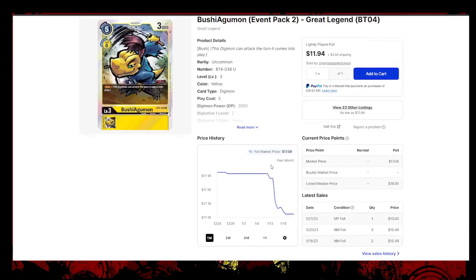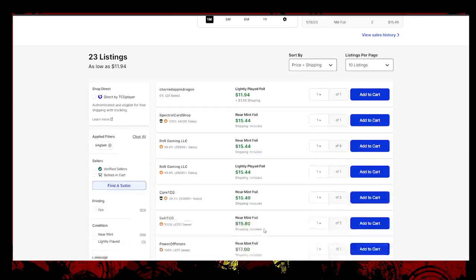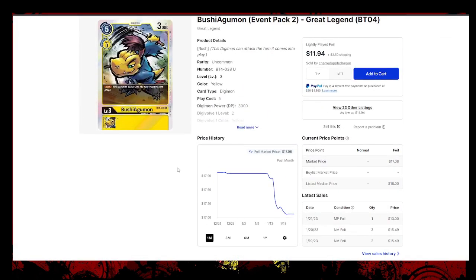I really like the artwork. Just to mention, I do love this artwork. I don't know if it's worth getting multiple copies. I think for collection purposes, 1 is enough. But if you're looking to max your deck and you're playing Lord Nightmon or doing something like a yellow-purple version of a deck using this archetype, where you have Rush and you can play this for free, maybe you do want to get a couple of copies of this.